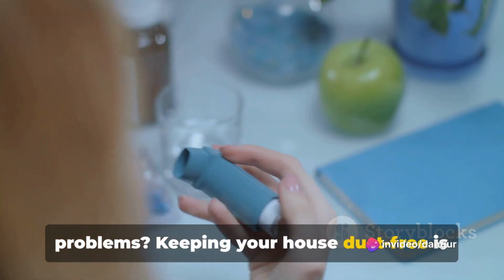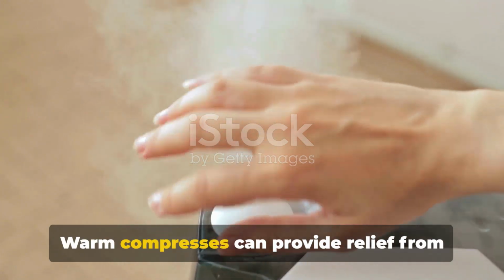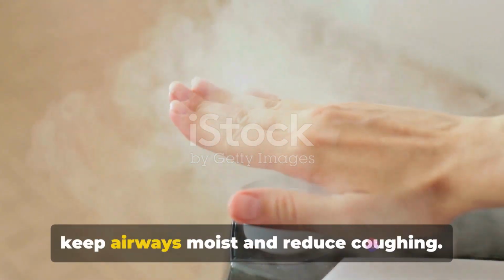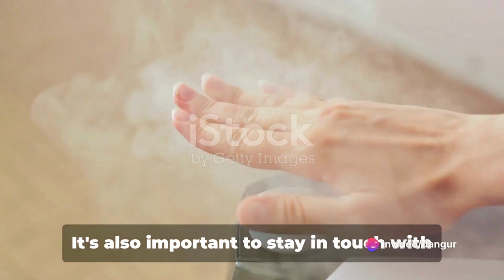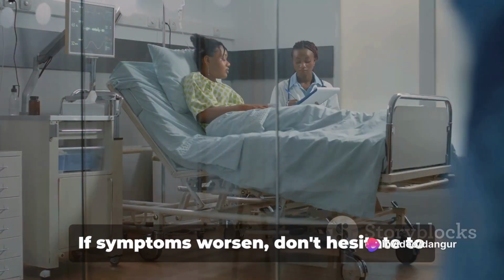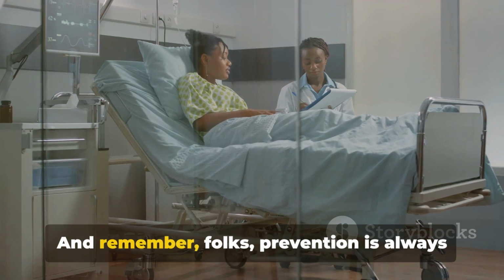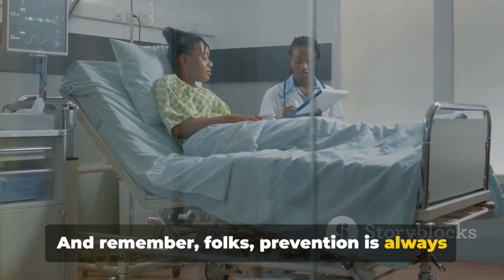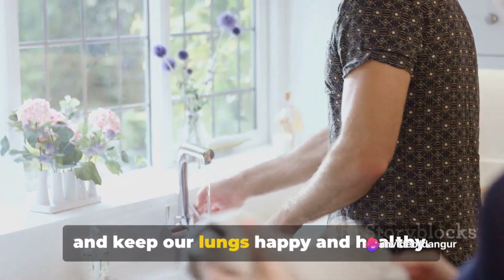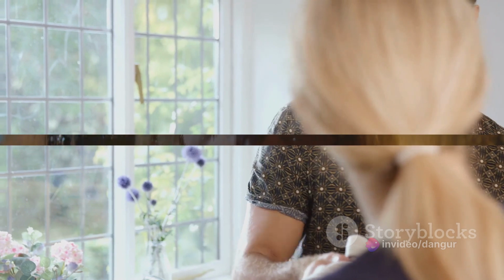Keeping your house dust-free is vital, as dust can exacerbate symptoms. Warm compresses can provide relief from chest tightness, and a humidifier can help keep airways moist and reduce coughing. It's also important to stay in touch with your healthcare provider. If symptoms worsen, don't hesitate to consult them for advice. And remember, folks, prevention is always better than cure. So let's arm ourselves with these tips and keep our lungs happy and healthy. Remember, it's always better to be safe than sorry.